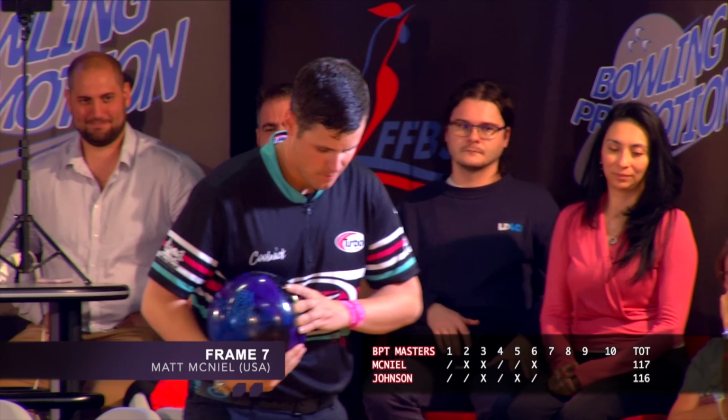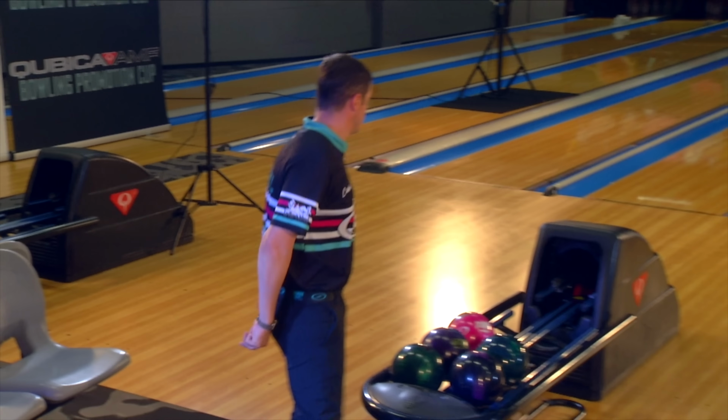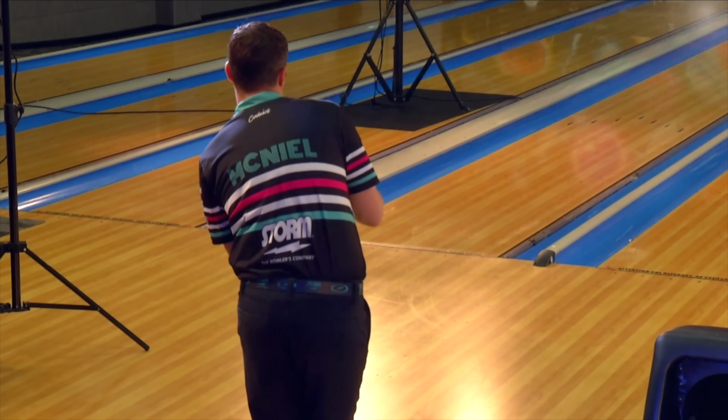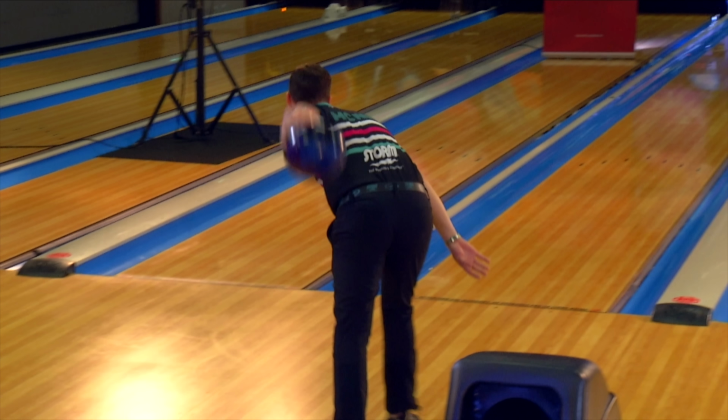And let's see Matt's stroke. Oh, we got that one left. Oh, Lord. Very unusual for Matt. Looked like he got a little fast. Looked like he got it a little too far behind his back. He missed his mark to the left, threw it too fast. Washout for Matt McNiel. Very uncharacteristic.